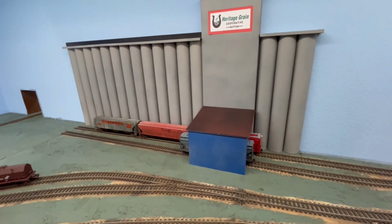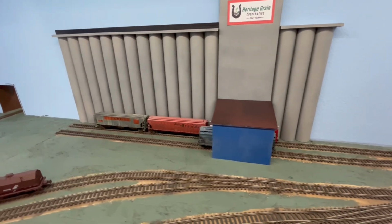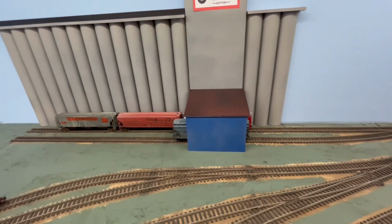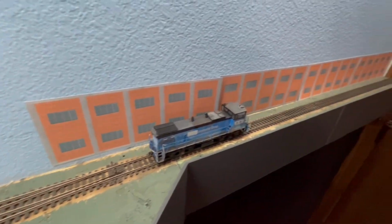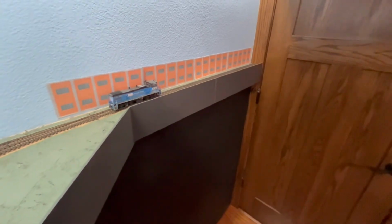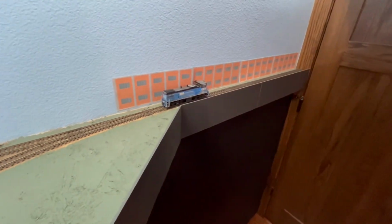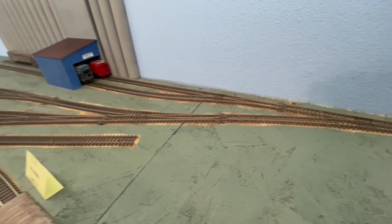grain elevator, Heritage Grain, which has 6 spots for servicing here. And what's interesting with this spur is that it's serviced via this tail track, which runs up to the doorway. So the door opens up into this little notch here, and the locomotive has to shuttle cars back and forth and switch around there.